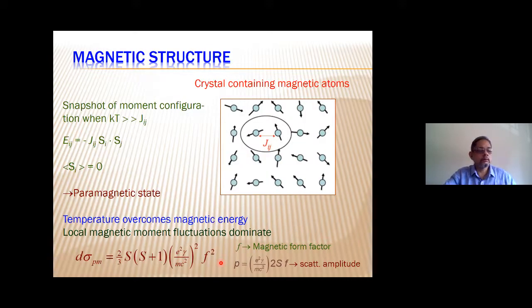Now, if you look at a crystal containing magnetic atoms, if the thermal energy is quite large, that is, if kT is much larger than J_ij, the exchange interaction between the spins, you can see that the spins are all relaxing randomly at their positions. Now, you can see that the average S_j becomes zero. So that is nothing but a paramagnetic state. But now if you start cooling down the system, that means here the temperature has overcome the magnetic energy, all right?